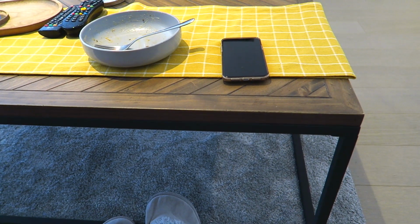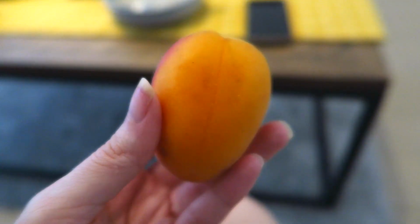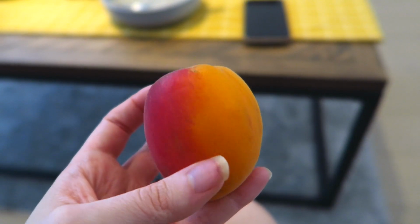So I finished my food and that was really good. So just like yesterday, now I'm gonna have this, if it focuses, as a little dessert, you know, just to eat a bit more fruit.